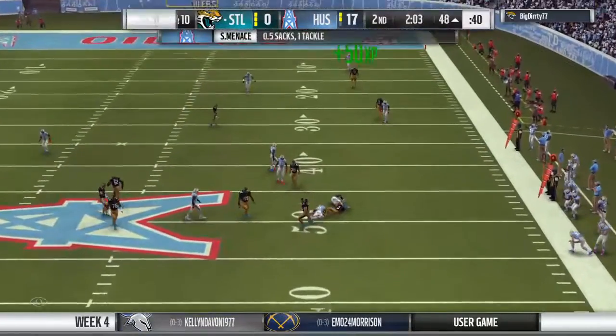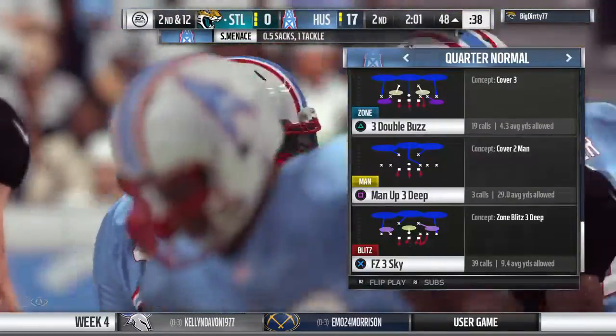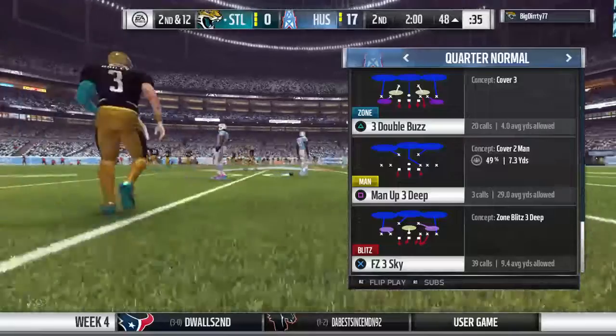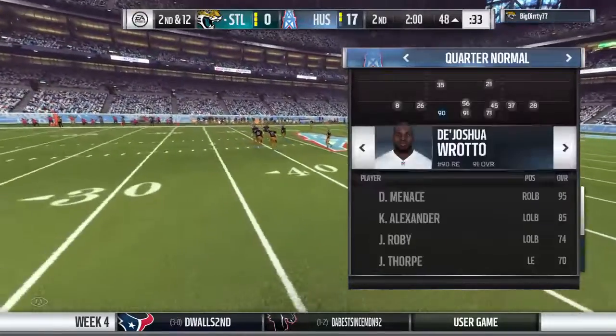And no escaping this time as he'll go down. They got him for a sack. 2 minutes to play here in the first half. We're back to Houston after this timeout.